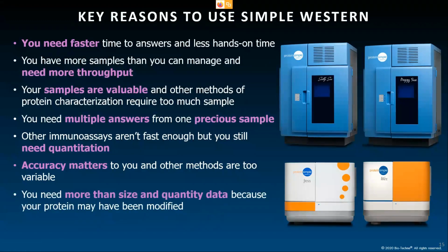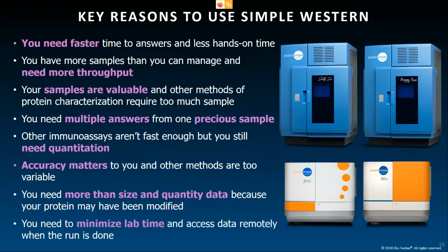And if you need more than just size data, but you still need to quantify, the charge separation that we offer is quite unique and novel and not available on other platforms. And lastly, in these challenging times where most of us have had some restrictions on our lab duties or access, the ability to minimize your lab time, as well as access your data remotely when the run is finished, is certainly an attractive feature of the Simple Western platform.